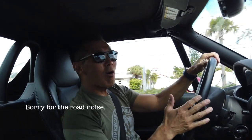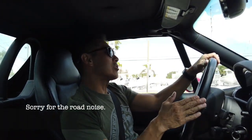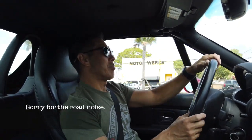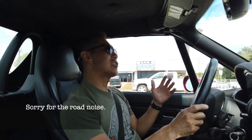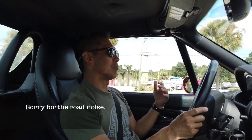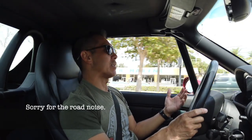Now remember, this car is a 2001, so that makes it almost 19 years old. But that being said, this thing still feels like a new car. It still feels relevant. It's not super fast, but it's by no means slow. And the interior of it isn't crazy out of date. It still looks like a classic roadster.